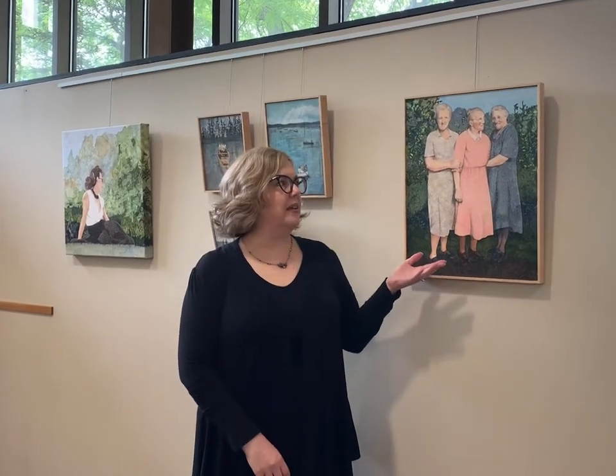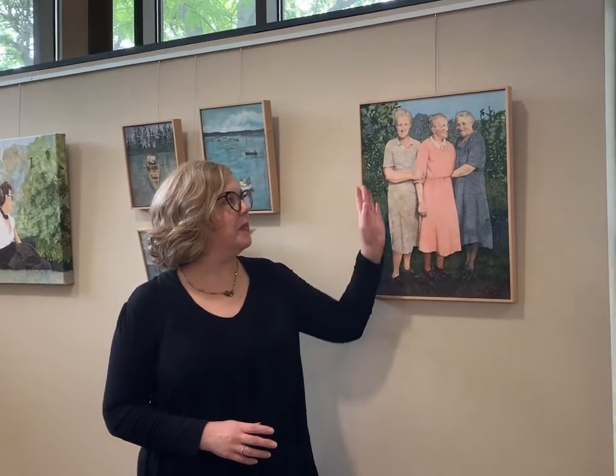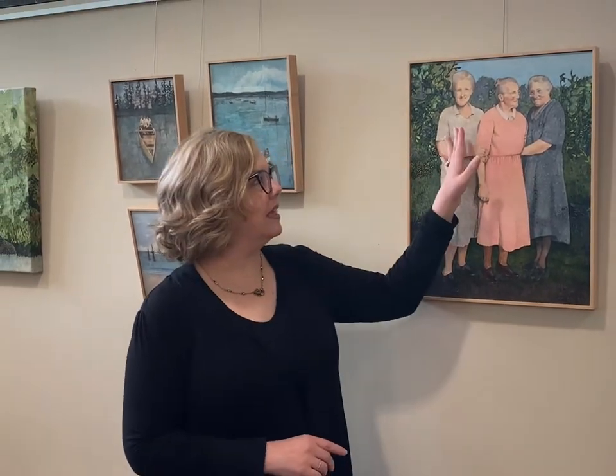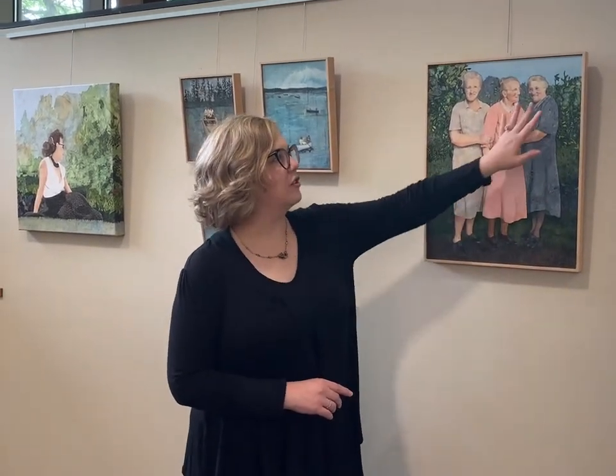So this piece, I call it the Three Graces. When I first saw the photograph that this is based on, the composition reminded me immediately of the classical sculpture, the Three Graces. They were the daughters of Zeus, and they represented beauty, youth, and mirth, or joy. And it occurred to me that each of these women represents elegance or beauty, youth, and joy or mirth. The look on her face was like she had a little bit of a quirky smile going on.